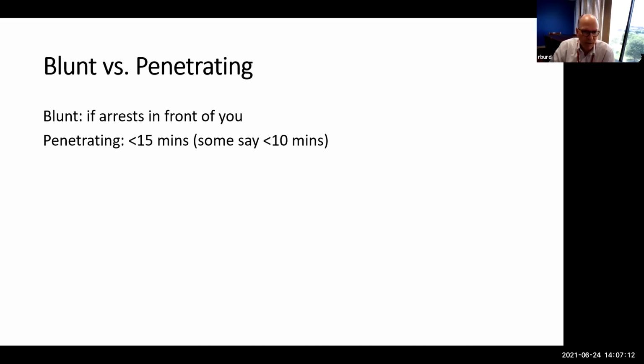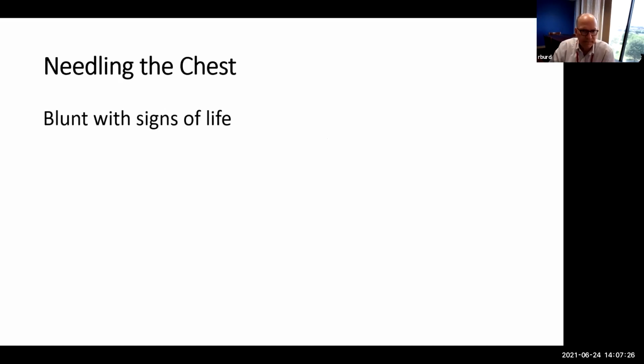With penetrating injury, you have a little longer time. Some say 10 minutes, some say 15 minutes, but there's a little bit more leeway. And the reason is that these patients generally have something you can fix. When you open up the chest, you can fix something.